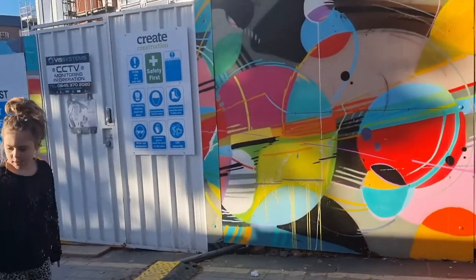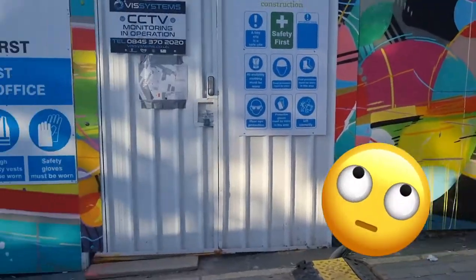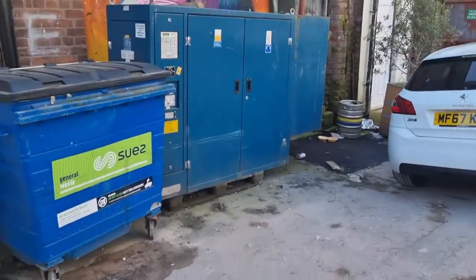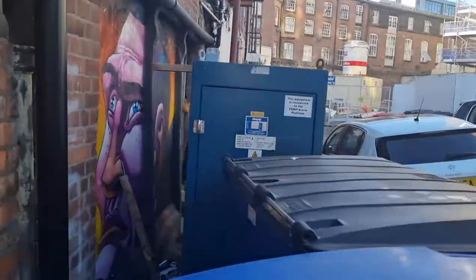Whoa, I like them colours, Luna, do you? Like a bunch of eyes. Googly eyes. There's one over there hiding. Should we see if we can get in? Ooh, that looks interesting too.